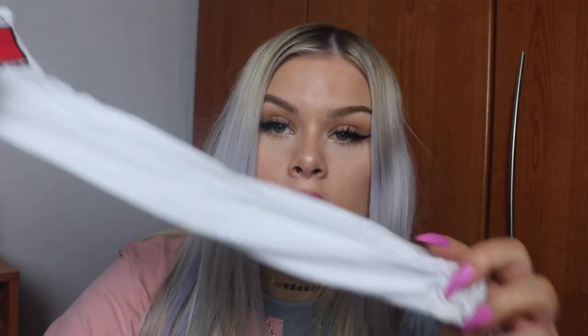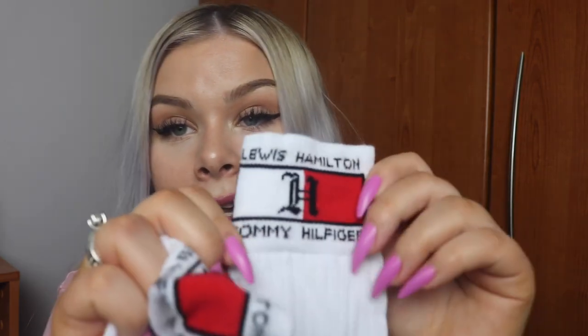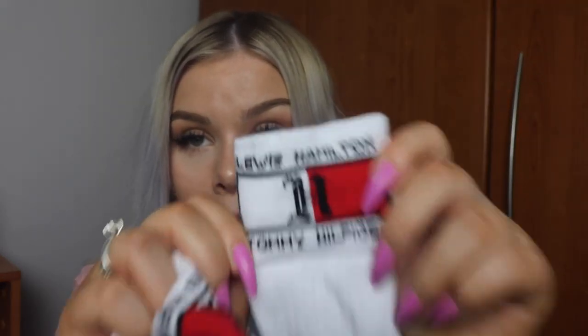Okay, so the next thing I got, which probably isn't, well, it isn't that exciting, but actually I find them really exciting, are socks. Okay, now these are just white long socks. They're actually very long, let's just say. They're not quite ankle socks, and they just have Lewis and Tommy Hilfiger, just the classic logo on them.